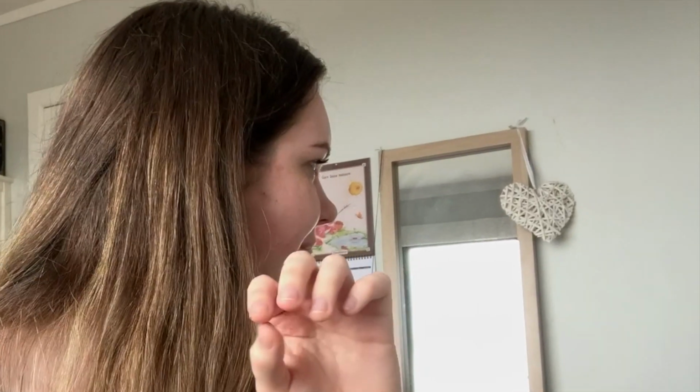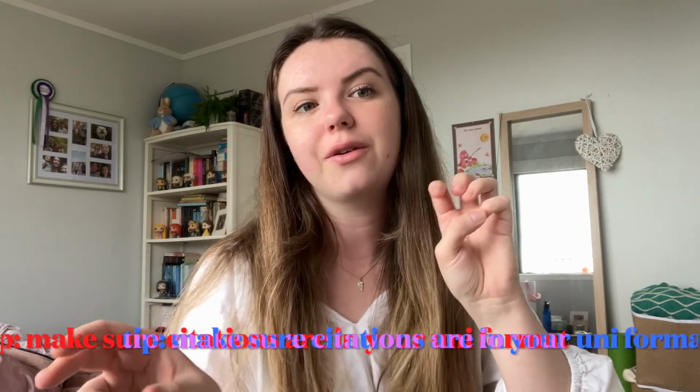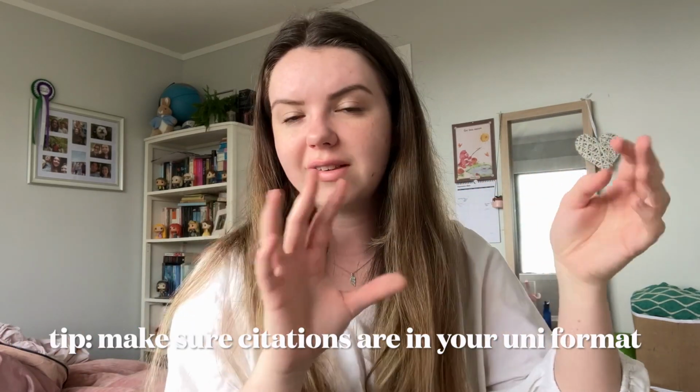And as I'm putting in the reference list, I'm also making sure that all of the parts are correct for APA 7th, which is the referencing that AUT uses. So that's what you can do with your reference list. Either put it in at the very end after you finish writing everything, or do what I do and just put it in as you go. Anytime that you use a source, stop writing, just go to your reference list, quickly add it in, and then it's done.